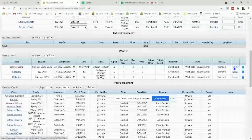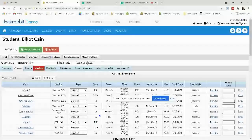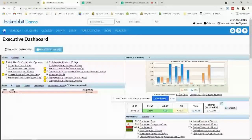And if I needed to come in, if I knew I had space, I could come in and enroll from there. Or if I wanted to delete the waitlist class, I can delete it from there. And then still we do have all of the past enrollment as well.